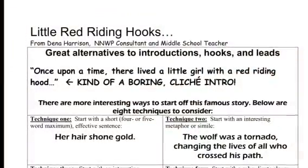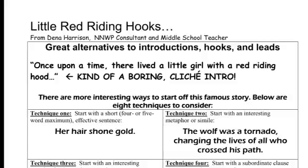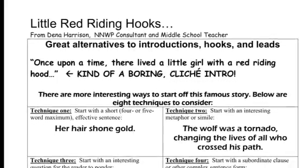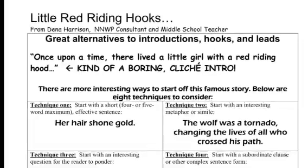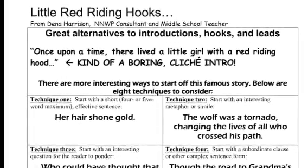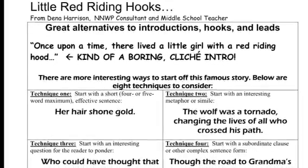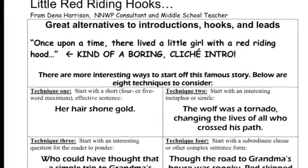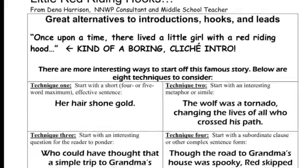You will learn some strategies to kick off your writing with a bang. Little Red Riding Hooks. Here are some great alternatives to introductions, hooks and leads for your writing. Let's have a look at this first one. "Once upon a time, there lived a little girl with a Red Riding Hood." You've probably heard this a whole lot of times, so it's kind of a boring, cliche introduction. There are more interesting ways to start off this famous story, and following are 8 techniques to consider.